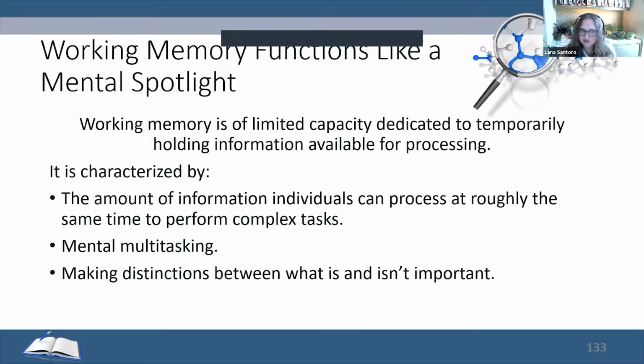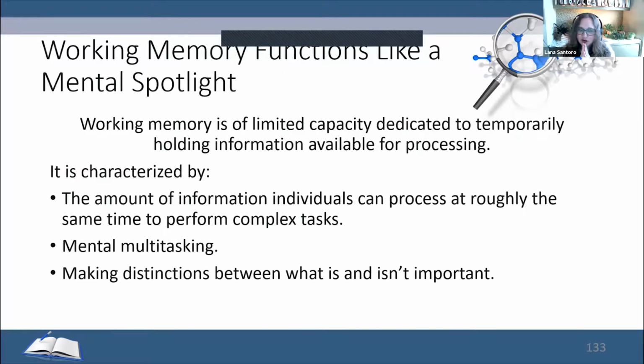So if I have a student who struggles with working memory, they struggle because they're not quite able to efficiently spotlight their attention, right? They have trouble sorting out what's important and what's not. But just think about the students we talked about today. Working memory could be sorting out that it's important that I do this homework assignment and not focus on video games. That's part of focus.